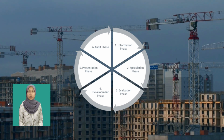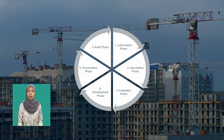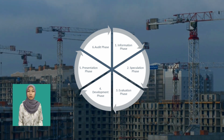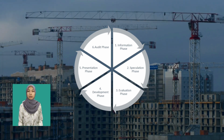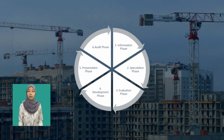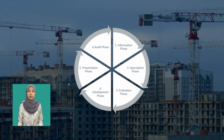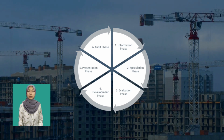Other than that, the presentation phase, where the value engineering team will advise the design team with their suggestions and recommendations. Lastly, the audit phase, where the design team audits the implemented recommended value engineering option. Following that, any progress or challenges will be communicated to the value engineering team's stakeholders.